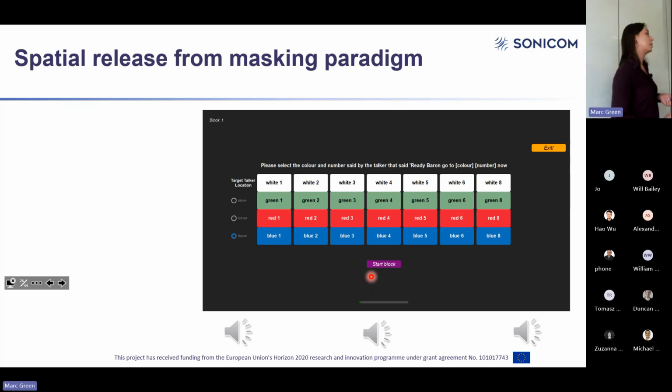So yeah, it's pretty difficult. It does get easier when you listen over headphones, particularly when the target and the masker are spatially separated.